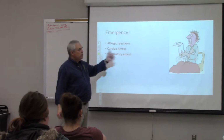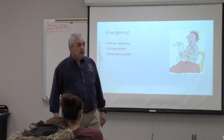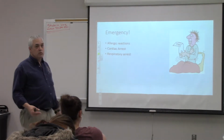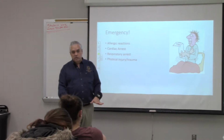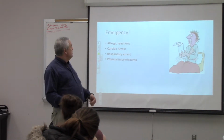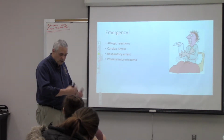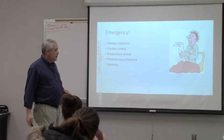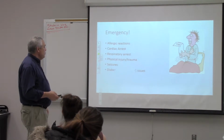Respiratory arrest. Some people don't really think too much about respiratory arrest, but it's a major problem. If your patient stops breathing, then they're not supplying themselves with oxygen. That's just as dangerous as a heart attack. Physical injury. Of course they're injured or else they wouldn't be in here for x-rays, but we're going to try not to injure them any more. But if somebody does get cut or take a fall and hit their head on the corner of the table, that's another issue that we might have to deal with. And again, seizures. These are all reasons to call for help.